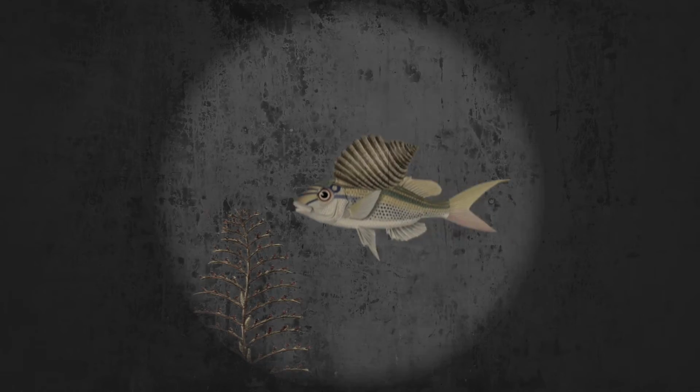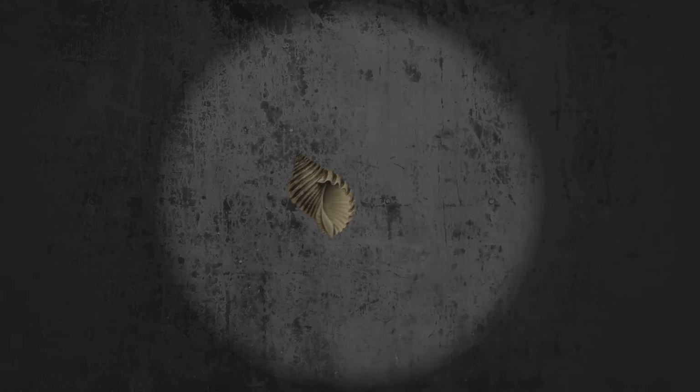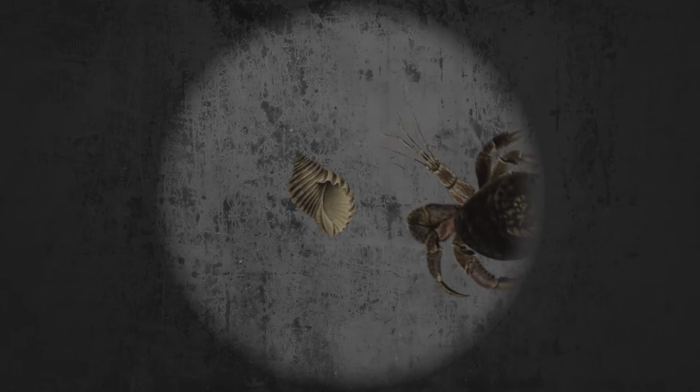Crime and danger is rife in the world's oceans, so having a safe place to live and stay is vital for the survival of many animals. This specimen I have here is a hermit crab from the genus Cenobita. Its name indicates that it lives alone in its shell.